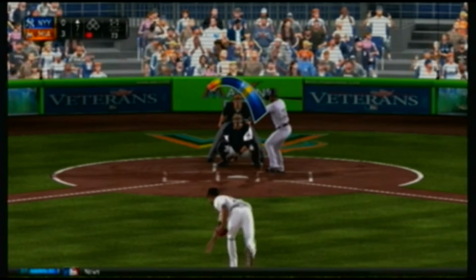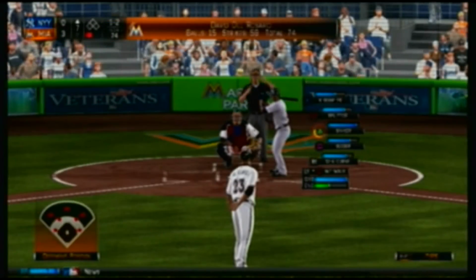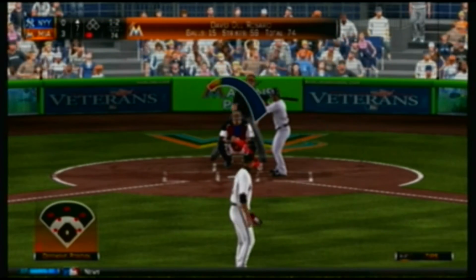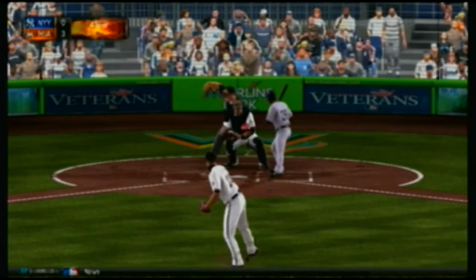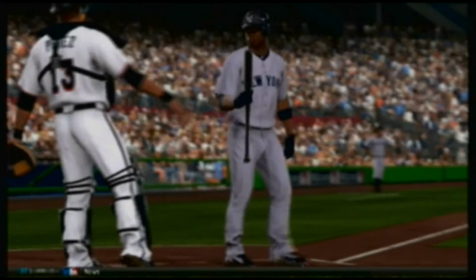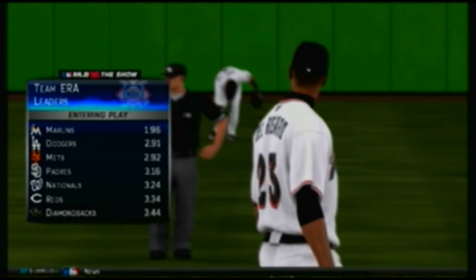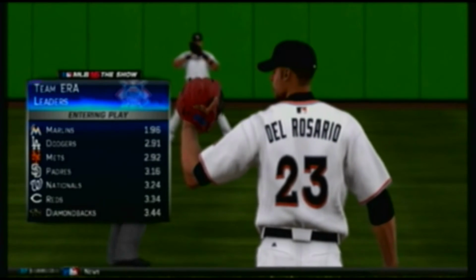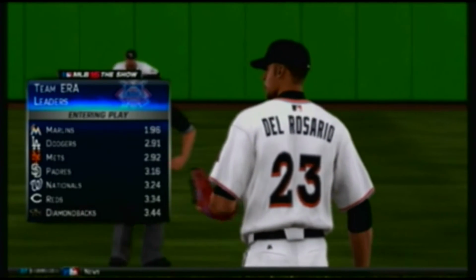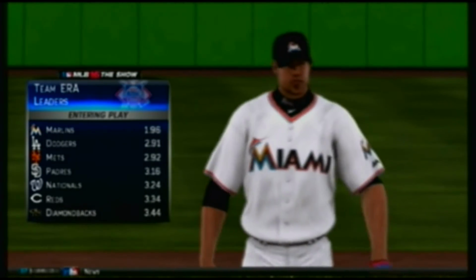The 1-1 on its way to Escobar. Well struck, but foul over by the coaching box. Here comes a 1-2. Got him. So that's the second out of the inning, and he's 7 outs away now. A good pitch there to get the out, and with that, we'll take a look at the league leaderboard in terms of team ERA. And we find that this pitching staff currently leads the NL in that department.